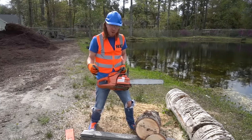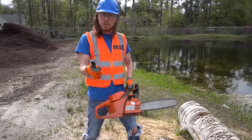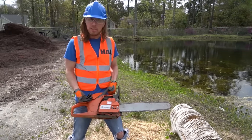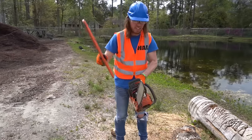Chainsaw is awesome, totally awesome. So many people use these. You got treemen, people who cut down trees. You got lumberjacks. You even got firefighters. They even got to get into the top of houses sometimes, so they use chainsaws. That's awesome. All right, well, let's put the safety sleeve back on.